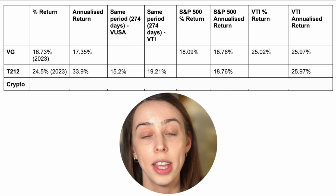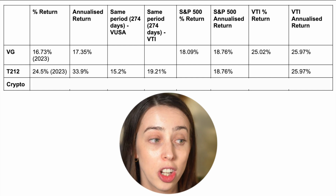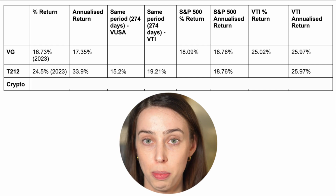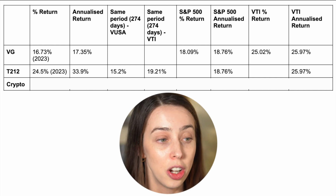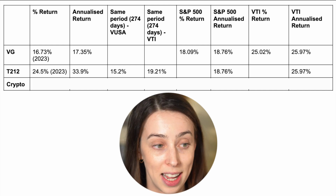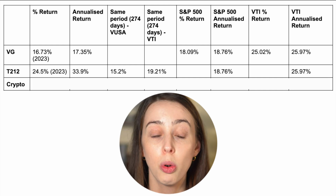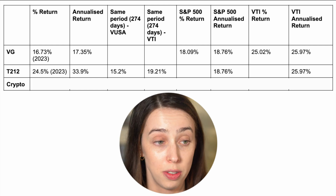Taking VUSA first, over that time period, it's returned 15.2%. So you can see that actually my portfolio has outperformed VUSA, S&P 500 over the same time period, but it's not that long of a time period. So please remember that. Then I've done the same for VTI, and that came out at 19.21%. Again, my portfolio has outperformed. We will ignore the S&P 500 percentage return and VTI percentage return because my portfolio hasn't been accumulating since the beginning of the year, and these are what those figures are for.